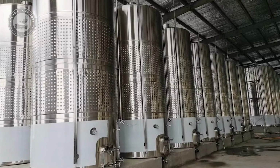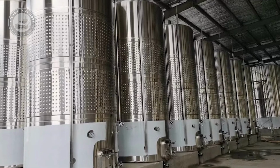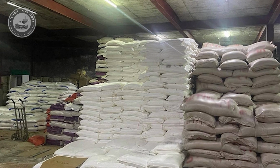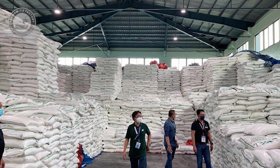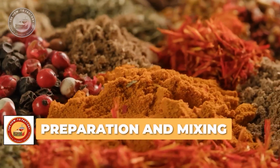For example, tomatoes are often delivered in the form of concentrated paste in massive drums. Vinegar arrives in large, sealed tanks to maintain its acidity and freshness. Sugar and spices are shipped in enormous sacks or containers. Quality control teams test every shipment to ensure the ingredients meet strict safety and flavor standards. Once the ingredients are cleared for use, the production begins.